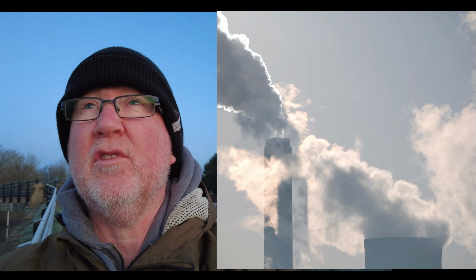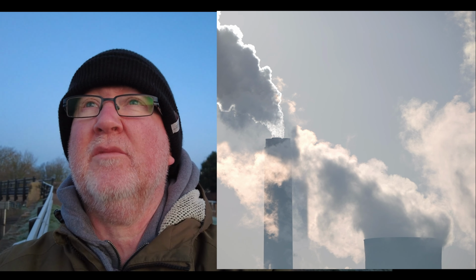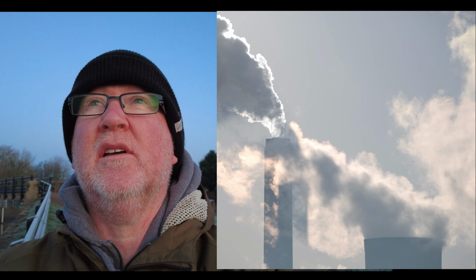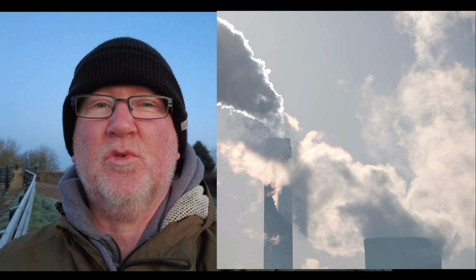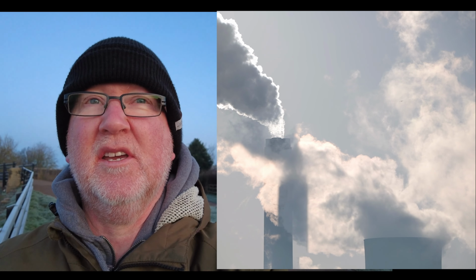So what I'm doing at the moment is some long exposures of the power station, Ratcliffe-on-Soar power station, with the steam coming out of the towers. I'm just playing around with that because it's quite a nice subject. The ducks are up, disturbing the River Trent. The river's quite calm considering all the rain we've had recently.